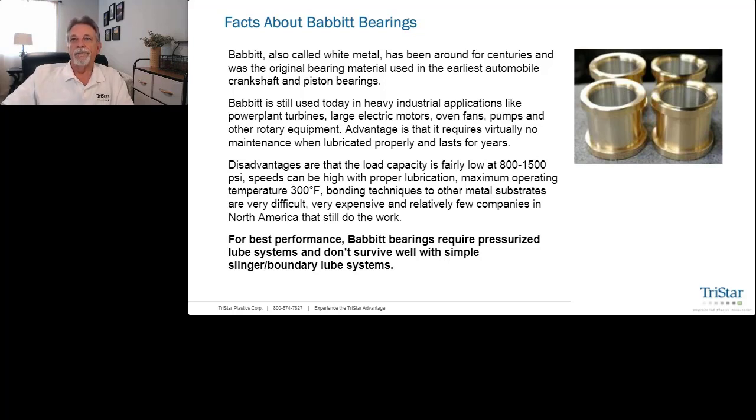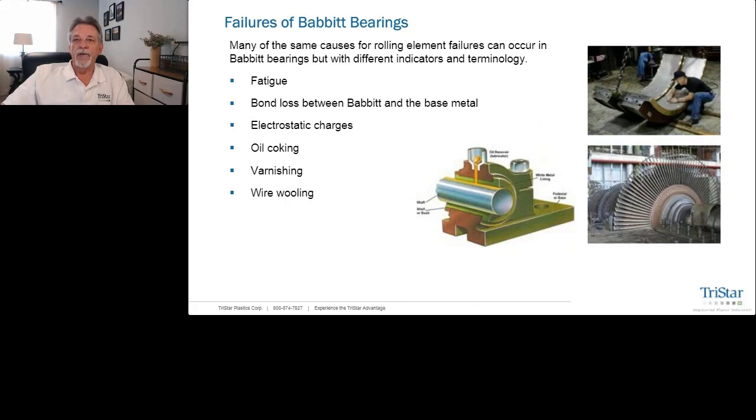So while they have their place, there are a number of places where Babbitt bearings can easily be replaced with self-lubricating composites, especially. If we look at the failures of Babbitt bearings, pretty common here: fatigue, bond strength problems between the Babbitt and the base metal, electrostatic charging, oil coking, varnishing, and wire wooling. And we'll look at each one of these individually so you get an idea of what they are.